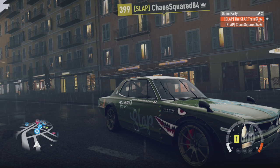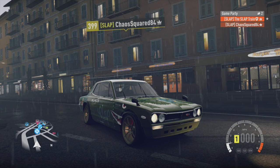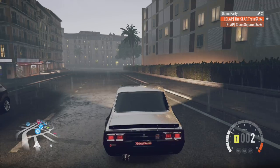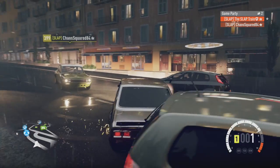I'm a Nissan nut. The original Hakosuka, the 71, is what started everything. So I'm a World War II bomber fiend. I love those planes. I love the paint jobs that they used to paint on them. They were all hand painted, specific from the pilots. And he asked me what I wanted him to make me, and he did this for me. And it couldn't have turned out better. It looks absolutely beautiful, I'm not gonna lie.